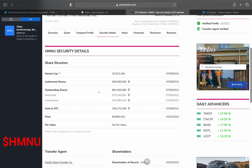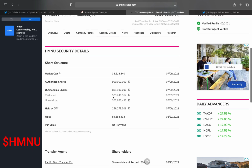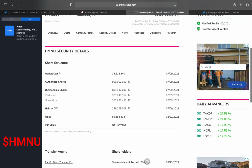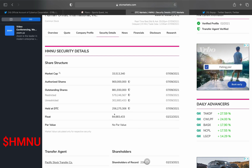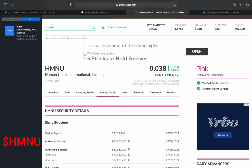If you look at the authorized shares, 900 million authorized, only 881 million in the outstanding, with a big bulk of them restricted, 580 million restricted, leaving these guys with only 300 million unrestricted, 250 million at the DTC, and a verified in February 85 million share float. So this is, I would consider, a very low float OTC play.